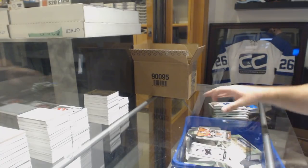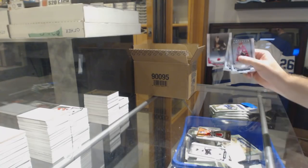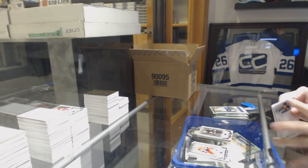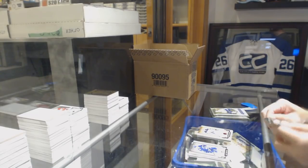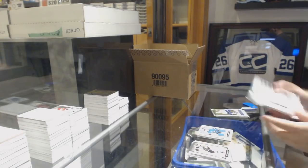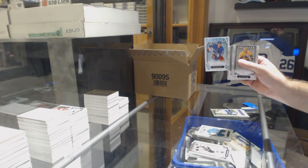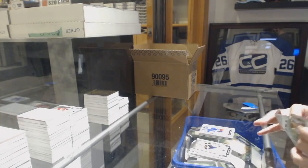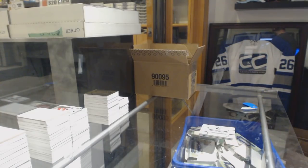Divisional Artifact Jersey of Sean Monahan. We've got number 349, Ruby Pavel Bure. Connor Hellebuck, number 349, Red Base. Dual Rookie Jersey of Dylan Gambrell. Elias Anderson, rookie number 45. That's a good one. And we've got a Los Angeles Kings rookie redemption.